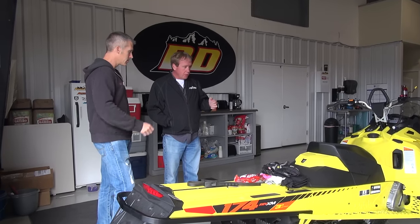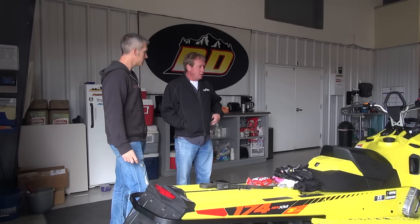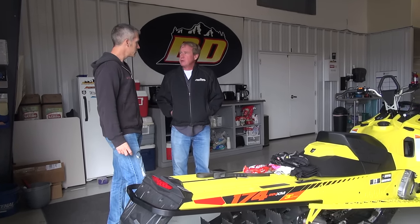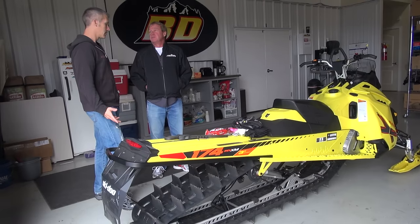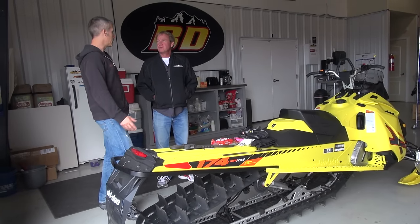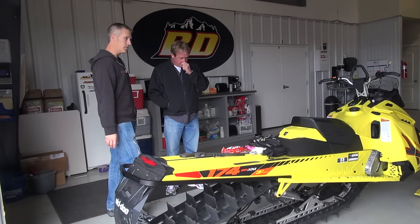So we've got to do a little bit of fit, and then we've also got some other cool little pieces that will go into the 15. But yeah, it's pretty much just put a turbo on it and take her out. But you're going to have to take it out in the field and test it and see what needs to be done to it to capitalize on everything that you've done to it.